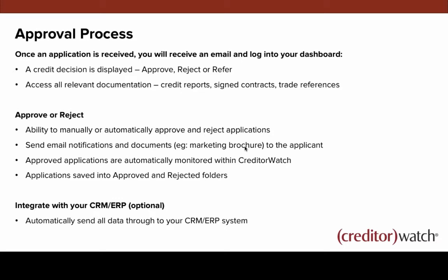You then have access to all of the relevant documentation that has been submitted by the applicant, as well as credit reports. You've got the signed contracts or documents that you've asked them to sign or upload, and also the trade references as well. Now, approval and rejection. So you can, as I said, manually approve or reject applications based on the rules. You can then send email notifications and documents to the applicant. So if you approve someone, you say, congrats, you've been approved for an account. Your credit limit's $10,000. We have a nice template that's set up, and you can actually send that to the applicant and also attach a marketing brochure, for instance.